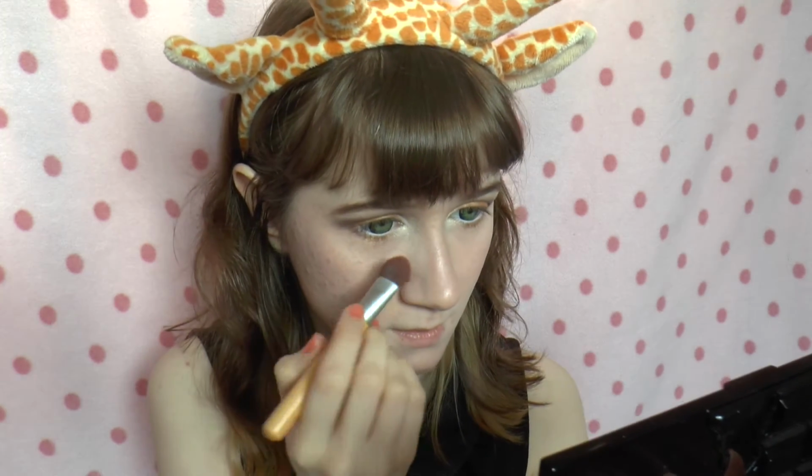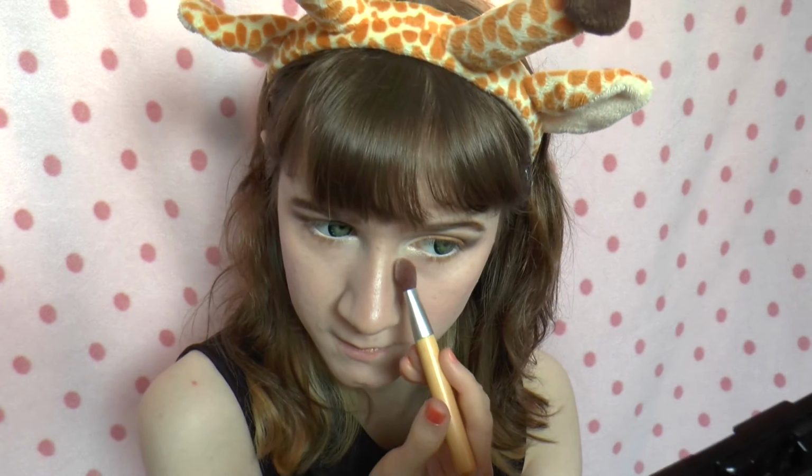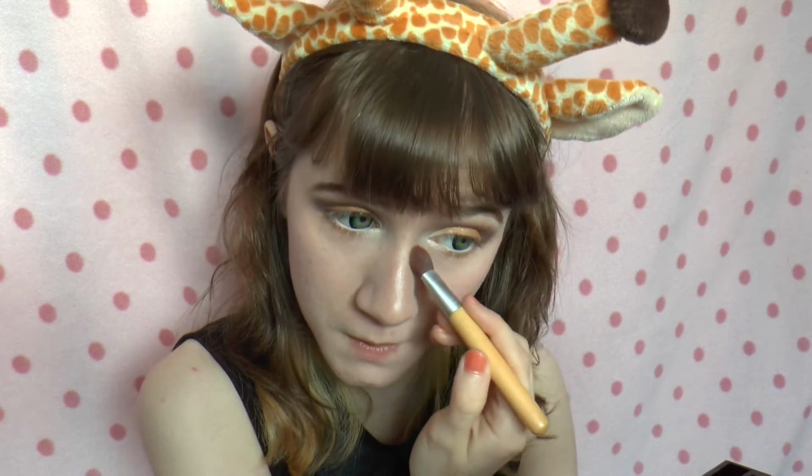And then, voila. It brightens up this bit, so this bit looks like it's just a part of my cheek. And it also accentuates that darkness that I've put on the nose contour. But it's still matte, so you know. Did you see how much of a difference that made? I'm not sure if you can tell on camera, but that looks a lot better.